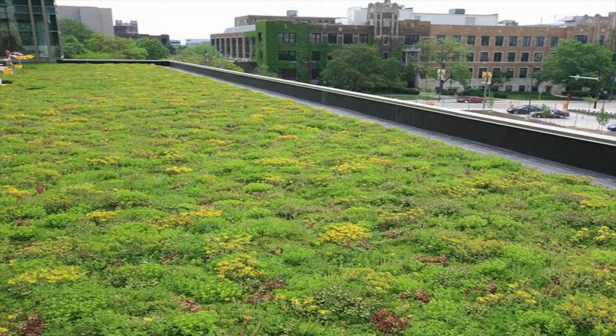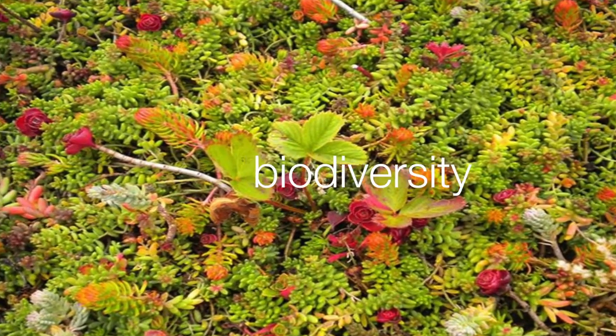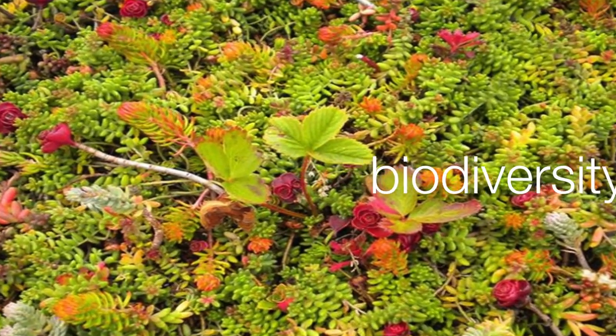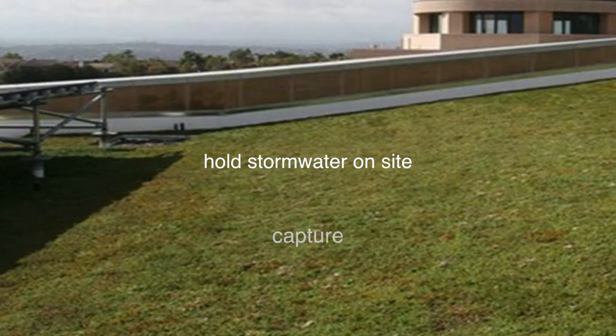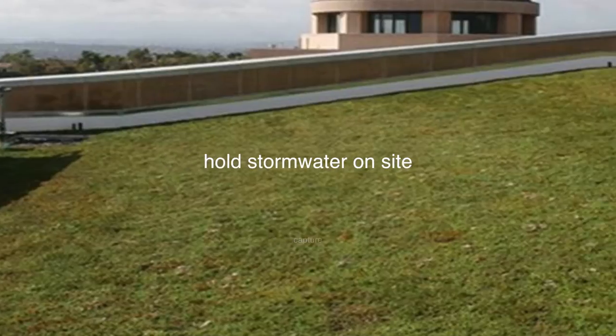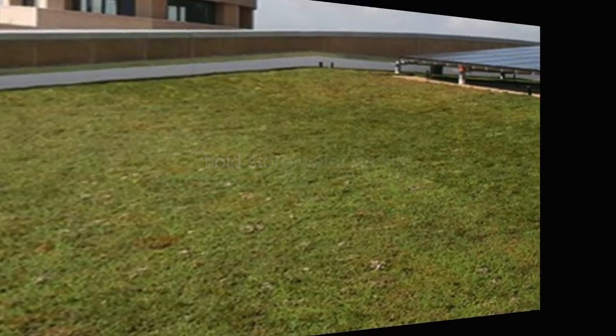Green roofs can even attract a greater biodiversity of insects, birds, and pollinating bees. One of the greatest benefits of green roofs is their ability to capture and hold stormwater on site. Less polluted water surging into our streams, less pressure on our wastewater treatment systems every time it rains.